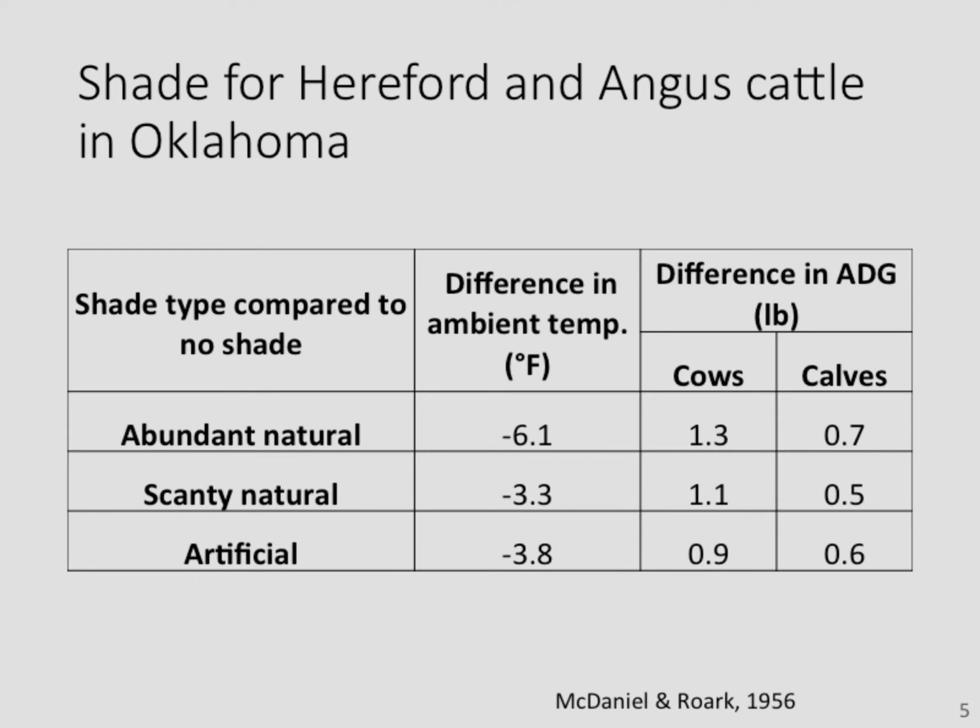Makes sense. We can talk about it later, why this might be, but the artificial shade also is not as cool as the abundant natural, and there's something going on there with evapotranspiration of these living trees, and also just effective radiation that's absorbed by the 3D structure of trees versus just a 2D structure, so to speak, of an artificial structure.